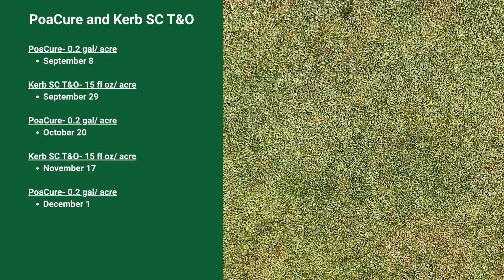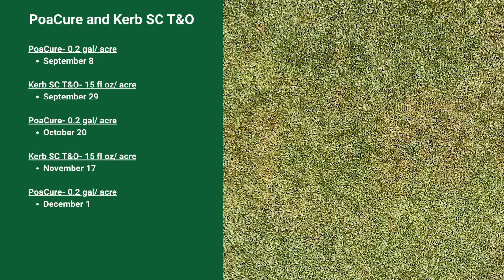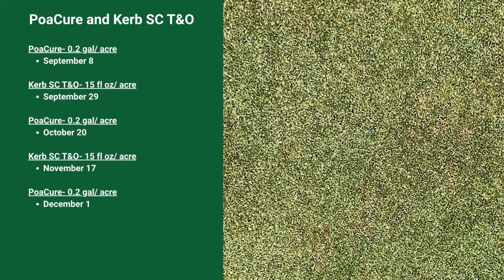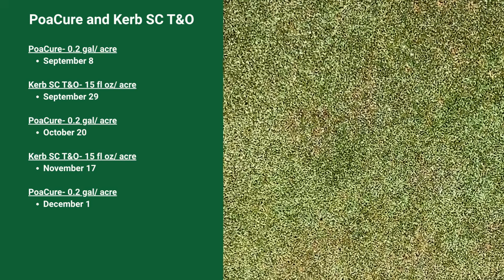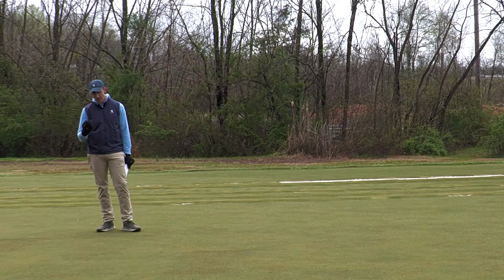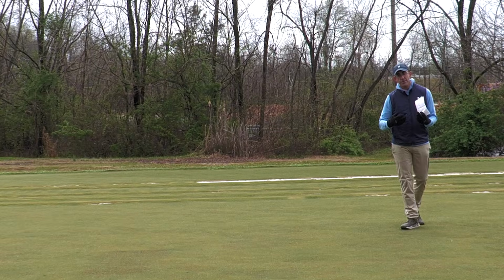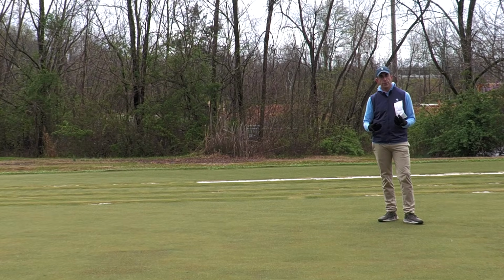What that's doing is it's breaking that selection pressure for any sort of PoaCure resistance that may be within the population by introducing a new mode of action in Curb. The application dates, as you can see on the screen, are there, so it's 5 apps in total, the same sequence that we had with PoaCure alone, just with a little mode of action diversity, and our results here are quite strong.